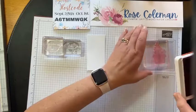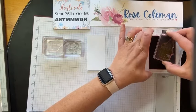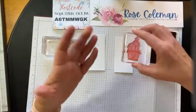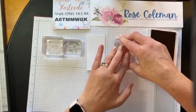And Stampin' Up! makes that so easy for us, right? They give us all the coordinating paper with colors of cardstock, and then they throw in ribbon and embellishments that match. Like, how can you? You can't go wrong. You can't go wrong.